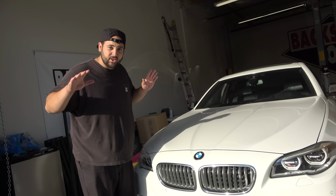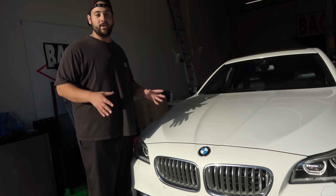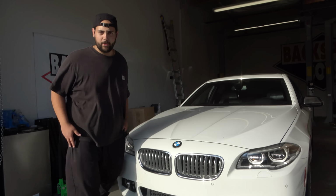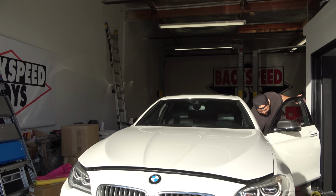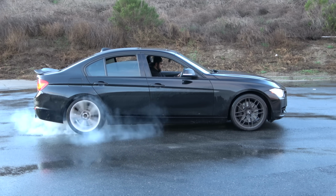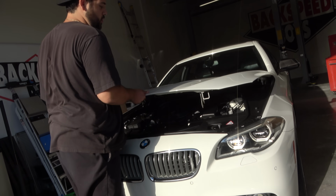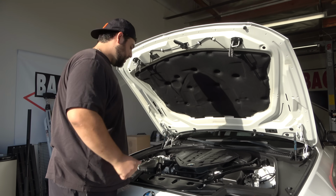Boom, here it is. It's a 2014 BMW 550i, and if you don't know, this is a twin turbo V8. This thing is a monster. Let me pop the hood. I sold the last BMW and got myself into this thing for $8,000. Let's take a look. Oh, there she is.